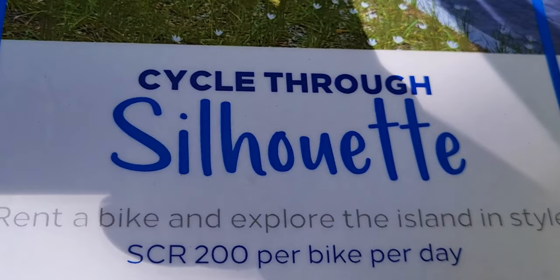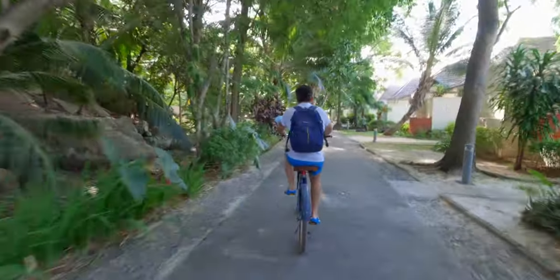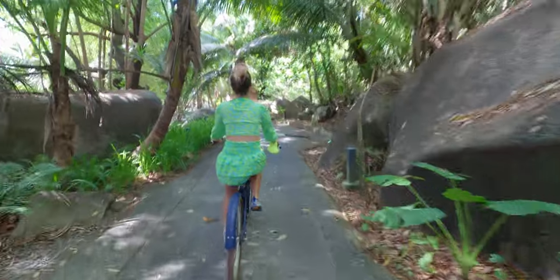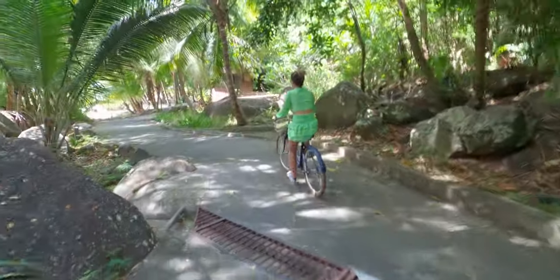You can rent a bike on this island. It is 200 Seychelles rupees per bike per day. You have to take it in the morning and you have to leave it at 6 p.m. Even if you want to rent it for 1 week, it doesn't matter. You have to leave it at 6 p.m. It is very useful here because you can ride from one side of the island to the other side.